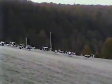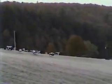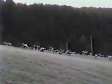October the 5th, Monday morning, we're heading out of Woodstock on our way to New Hampshire. 32 degrees. And we found something here.